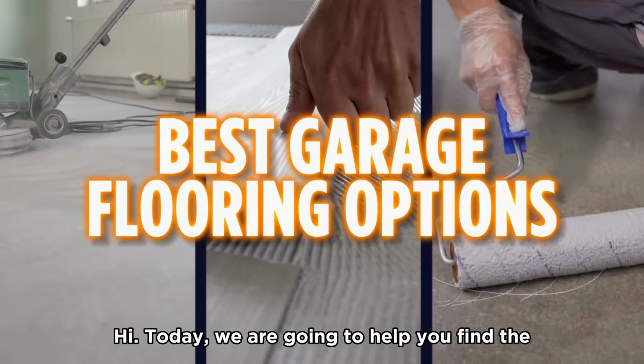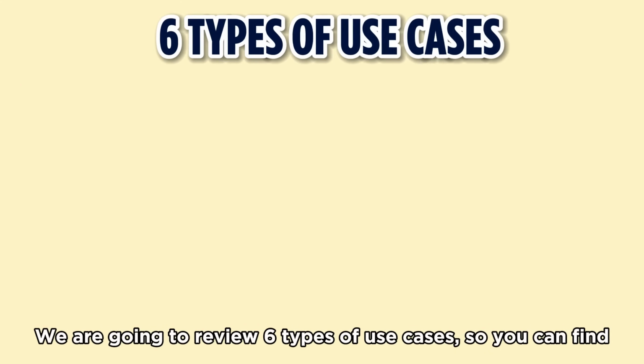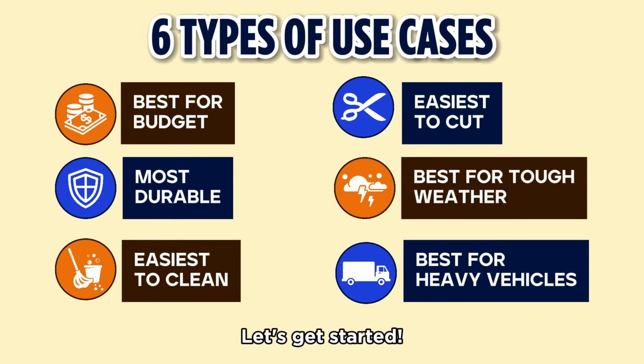Hi! Today, we are going to help you find the best flooring for your garage. We are going to review 6 types of use cases so you can find the best option for you, no matter your situation. Let's get started.